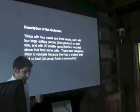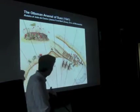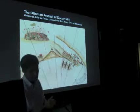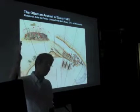So here we have something which is called the Roteiro of João de Castro. João de Castro was a man who would eventually become the governor of Portuguese India.